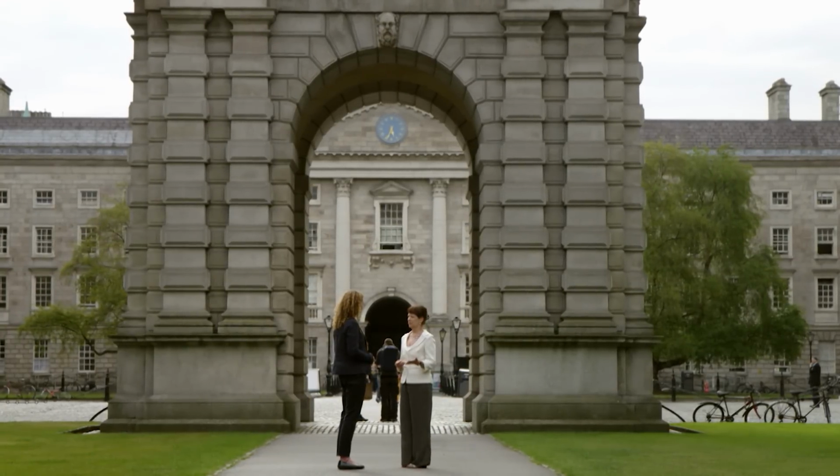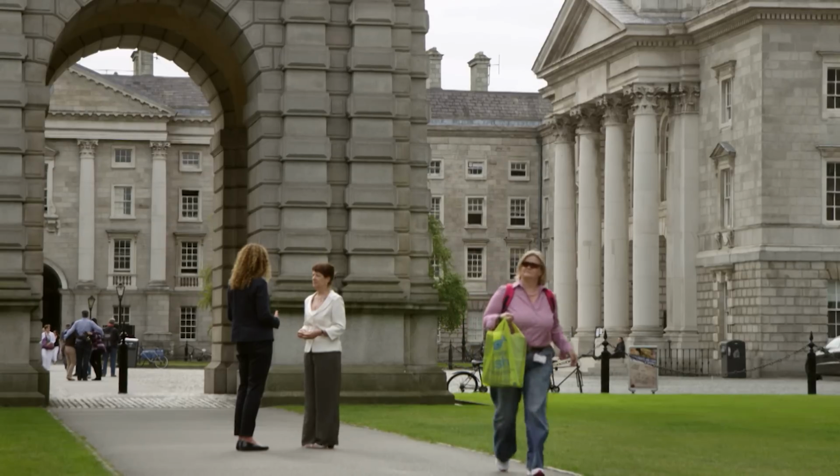Well, I think architecture is performative, fundamentally. And I mean, you can go back to antiquity and you will find that people use architecture and particularly use ornament and beautiful materials to achieve magnificence.